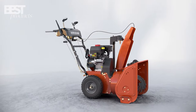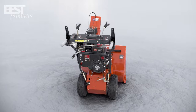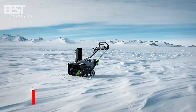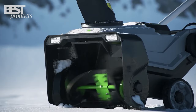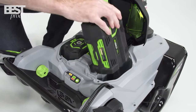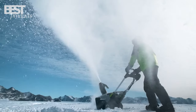Ariens covers the Classic 24 with a 3-year consumer warranty. With amazing power and easy handling, the Ariens Classic 24 is hard to beat. Number 2, the EGO Power Plus Auger-Propelled. This cordless, battery-powered pick offers the power of gas without the noise, fumes, or hassles. It's equipped with a 56-volt lithium-ion battery and high-efficiency brushless motor to throw snow over 45 feet.